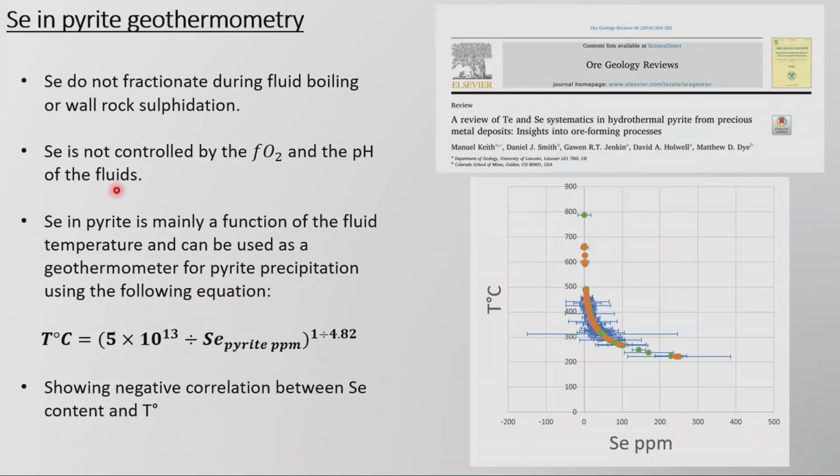So finally, I just want to talk a little bit about the geothermometry of the pyrite by using the selenium. So I read this article written by Keith et al. And in this paper, they are talking about the selenium and the tellurium in the pyrite. And they show that the selenium is not fractionated during the fluid boiling or the rock sulfidation, and that it's not controlled by the oxygen fugacity and the pH.